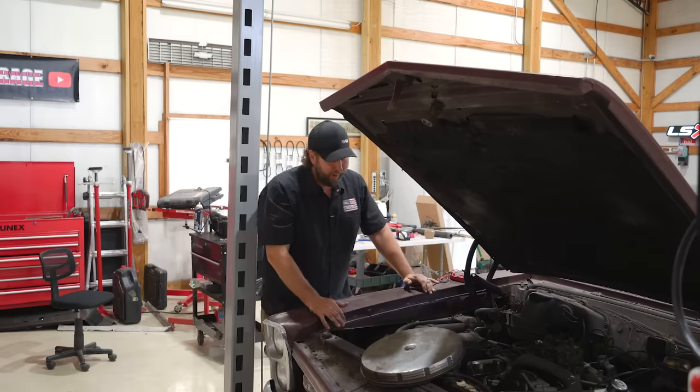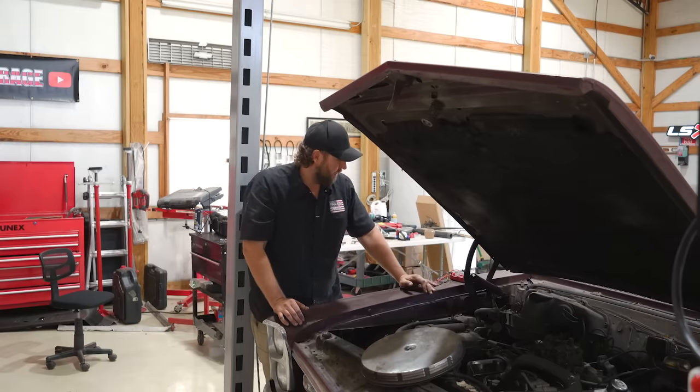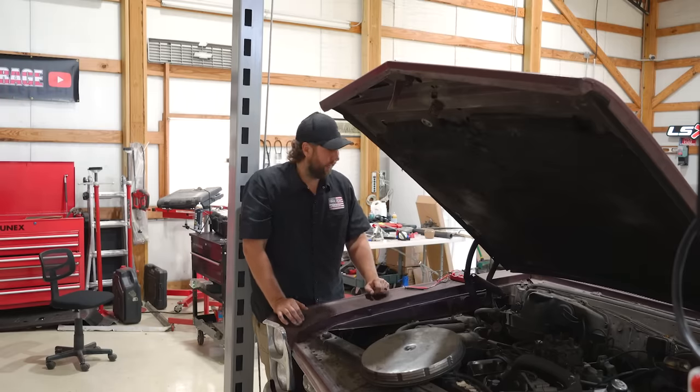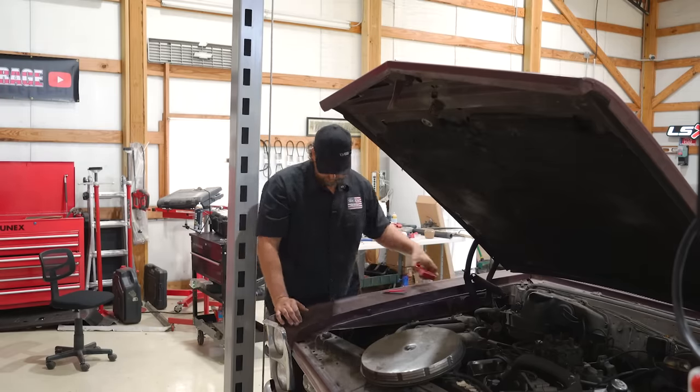That's good. Kind of just taking my time here going through all this stuff. 40 years is a long, long time to be sitting. I just want to give it the best shot we can and get this thing to fire off right away instead of cranking on it forever and ever.